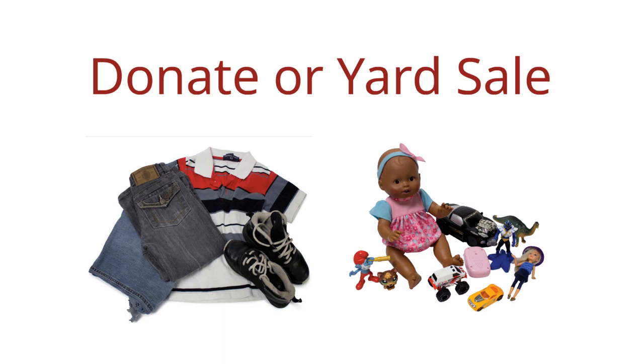And lastly, we want nothing good in the garbage. All of you are growing, you're getting taller, stronger, faster. You may be growing out of your clothes. Some of you may have toys that are still good, but you just don't want anymore. All those good toys, good clothes, good shoes could go to someone who can still use them. We don't want them in the trash, so we ask that you donate them or try to sell them in a yard sale or a garage sale.